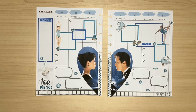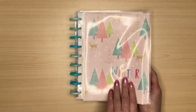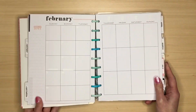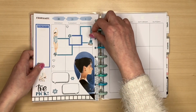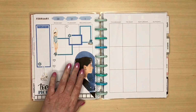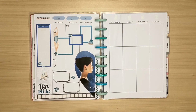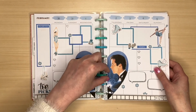Let's see what this page looks like in my planner, because I imagine it's going to look lovely on the blue discs. Here's my planner. I'll be looking forward to changing this winter cover for a spring one. And I'm pleased to know I had no mishaps punching the holes this time, and my plan worked to use the washi so that we can still see their faces.